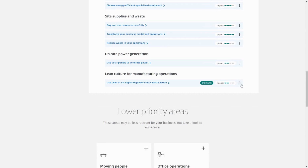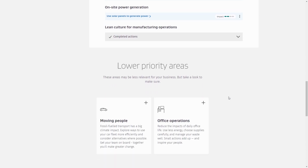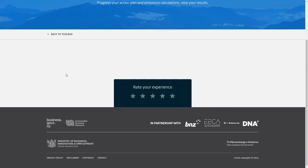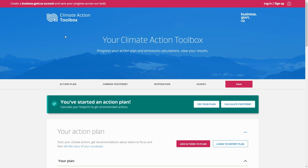You can also add actions that you may have already completed, marking them off as done in your action plan. And you can always browse the lower priority areas as well, in case those are a better starting point for your business. Whichever area of your operations and your products you're interested in changing, you'll find suggestions in the toolbox. For example, across moving goods, you'll find action suggestions whether you're delivering with your own vehicles or outsourcing your freight. Once you've chosen some actions, we can go and look at the action plan.